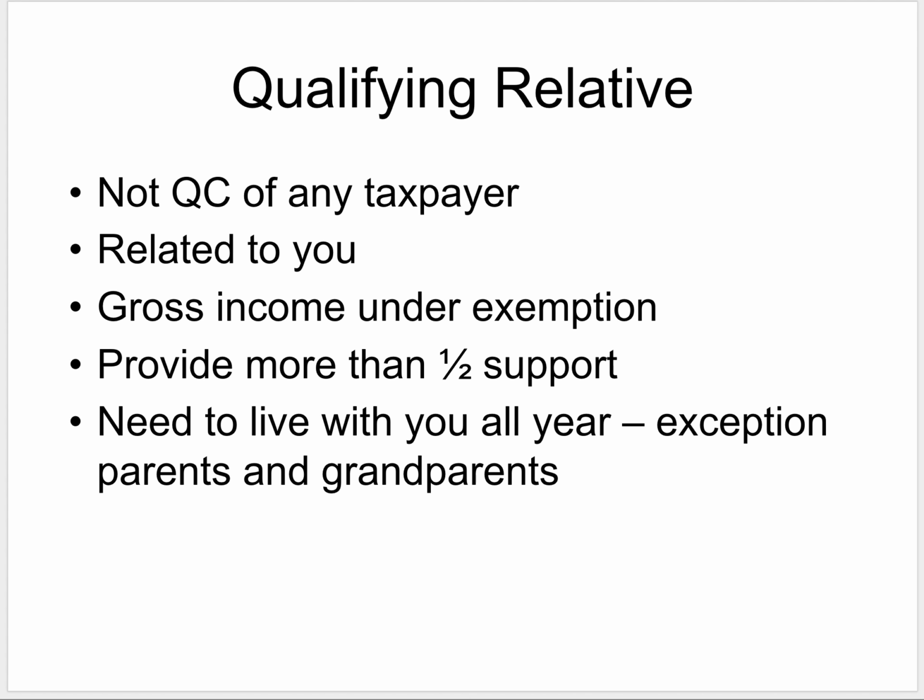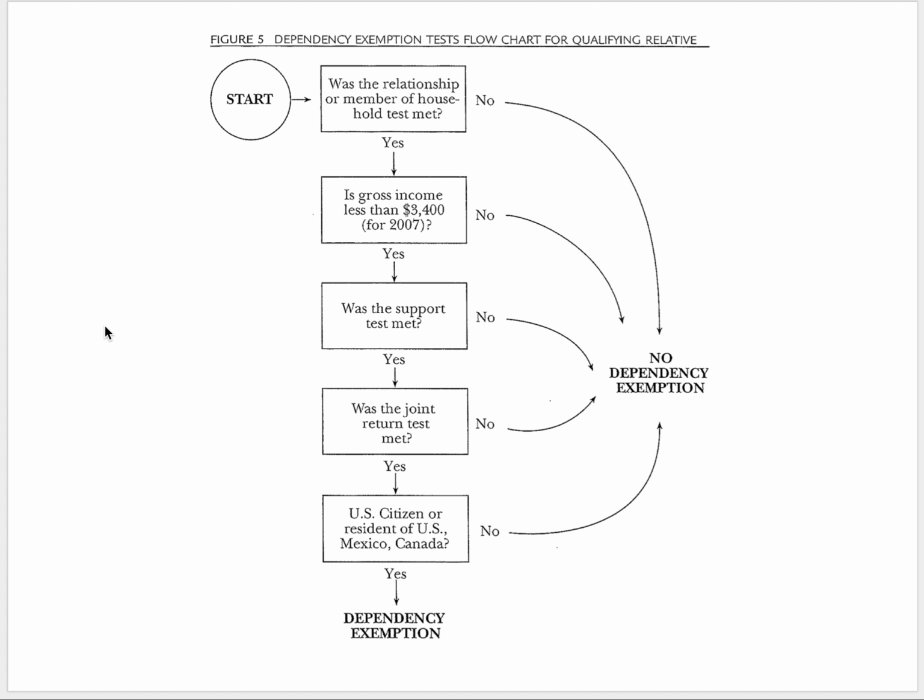And so that test, the flow chart looks something like this. You have to meet the relationship test, or they're a member of your household. Then the gross income test, and you can see in this slide here, it's an old slide, 2007. The exemption amount in that year was $3,400. For 2016, it is $4,050. And of course, the exemption amount is indexed for inflation, and so changes a little bit every year. You have to provide more than half the support. They're not on a joint return with somebody else. And then once again, the residency or citizenship test. And if you can answer yes to all of those, the most difficult one being the gross income test, then you can have a qualifying relative, which can be a dependent also.